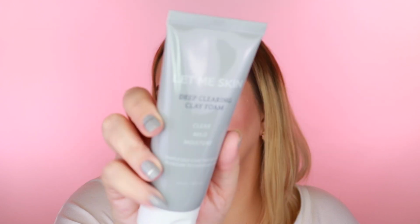We got the Let Me Skin Deep Clearing Clay Foam, made in Korea. Okay, because I was like, I feel like I don't know this, but it's a Korean brand. Let Me Skin Deep Clearing Clay Foam. Okay, this is just a cleanser, but you know I love K-Beauty, so I'm not mad at that. And it is a clay cleanser. So again, this might be something that I hold on to until more warmer months, which here in Alabama, right around the corner, and see how I like it. It matches my nails. I'm interested in this for sure.